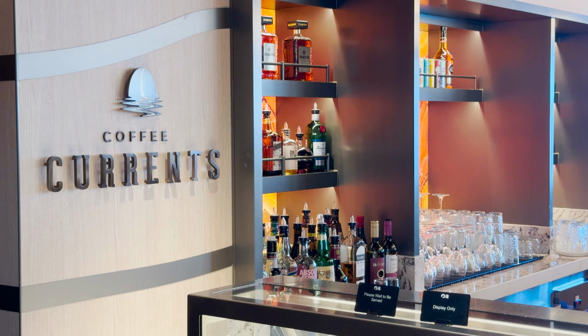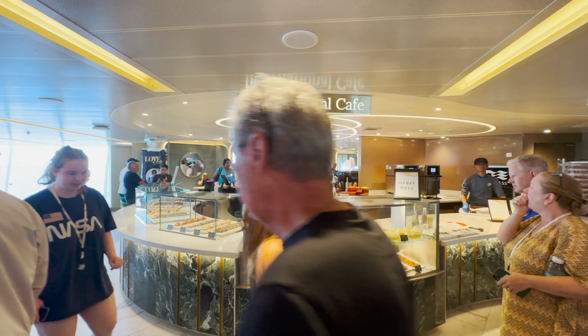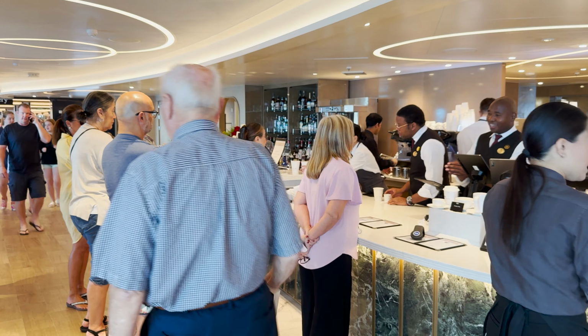Good morning. So for breakfast today we've come to the International Cafe on deck 9. We're sat outside at the moment and I've got a coffee from Coffee and Currants, which is 2 decks down. There's never ever a queue there, so my top tip is if you want a coffee, go to Coffee and Currants because the International Cafe is very busy for coffee.